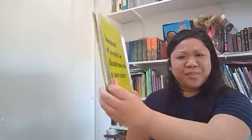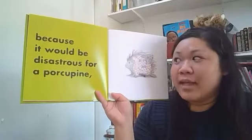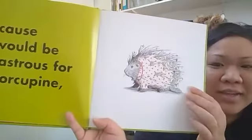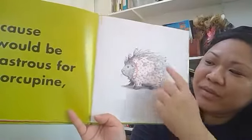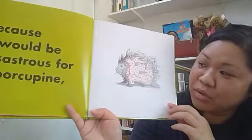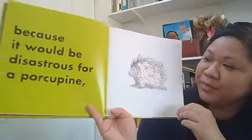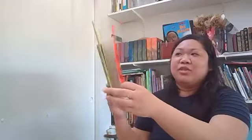Why? Oh, it says, because it would be disastrous for a porcupine. That's our animal friend here. Yeah, because look at what happened. She tore right through that little nightgown. Pretty disastrous.